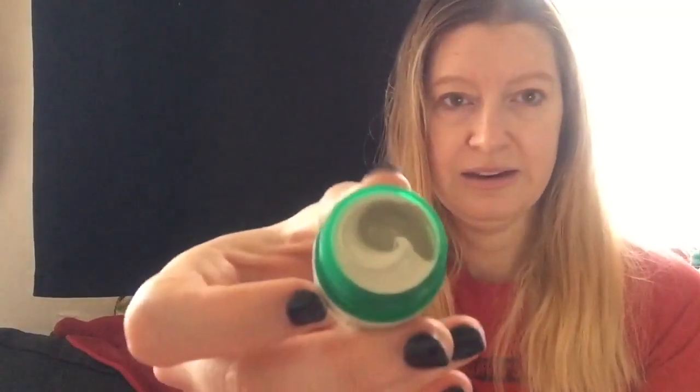Then we have Dr. Jart Cicapair Tiger Grass Color Correcting Treatment with SPF 30. I do not know what color correcting treatment is, but apparently it looks green at first on your skin, and it seamlessly blends into color correct red spots. And I'm thinking that you put it on. Oh yeah, look at that. That was a weird green color. Assuming you put it on after your moisturizer, before your primer and BB cream. So we'll test it out, find out what works, what doesn't.